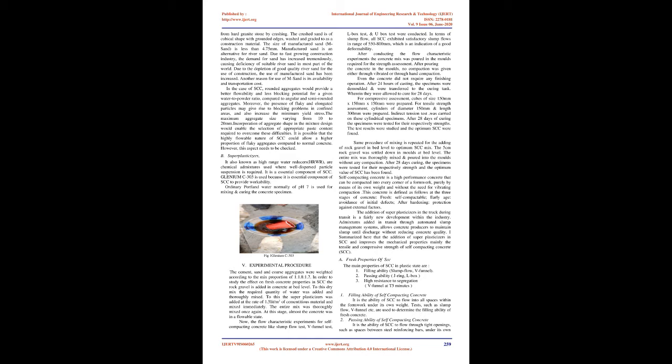3. Materials used. A. Fine aggregate: M sand. B. Coarse aggregate: 12.5 mm gravel, 5 cm rock gravel. C. Cement: OPC grade 53. D. Superplasticizers: Glenium C303.